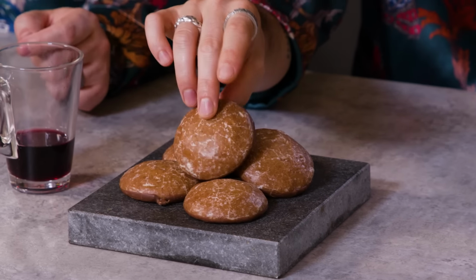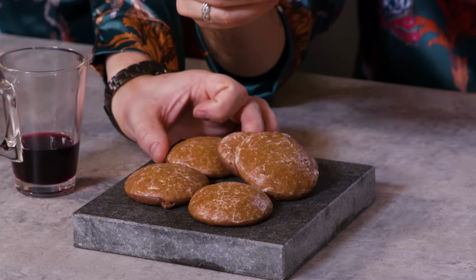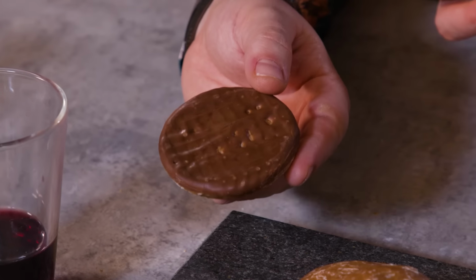God, these look cool. These are actually my favourite at Christmas. I cannot wait for this to come around each year. Oh, wow. It's got chocolate on the bottom, digestive biscuit on the bottom, and so much heavier than I expected it to be.